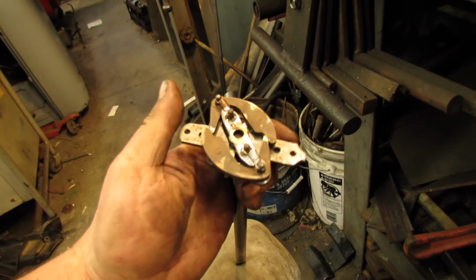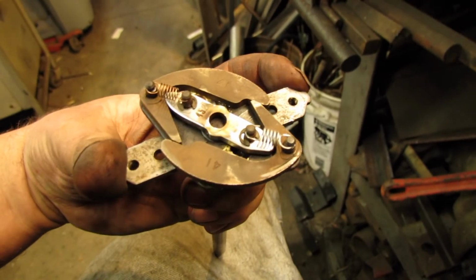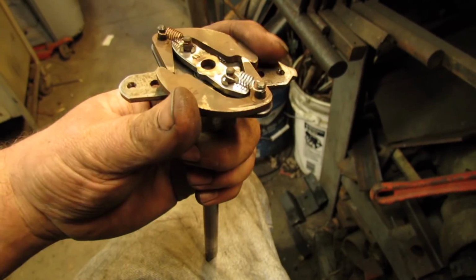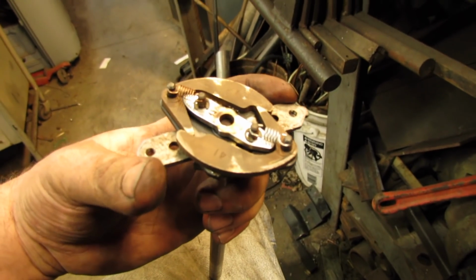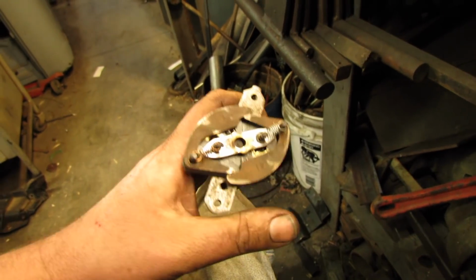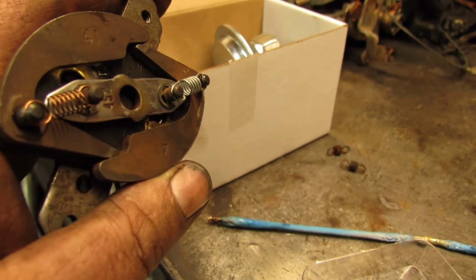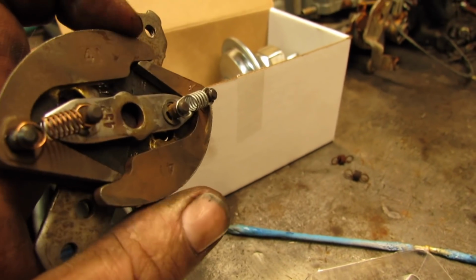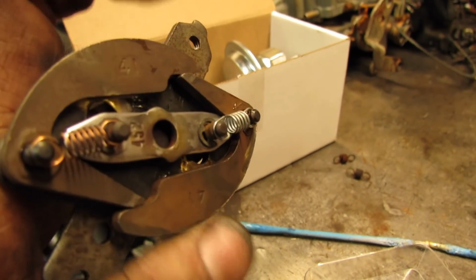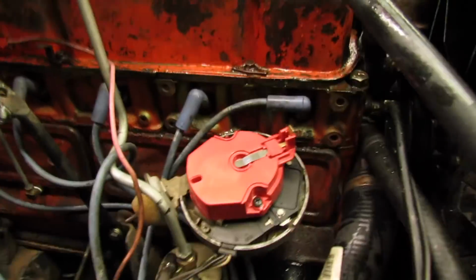Alright, now I put the silver and the gold spring from a recurve kit in there. And the only reason I have for that is I'm going to try it. Now it did come with some different weights. It's a Moroso recurve kit. I don't know, man. I'm just going to try it like this and see what happens. Alright, I got the distributor back in it.